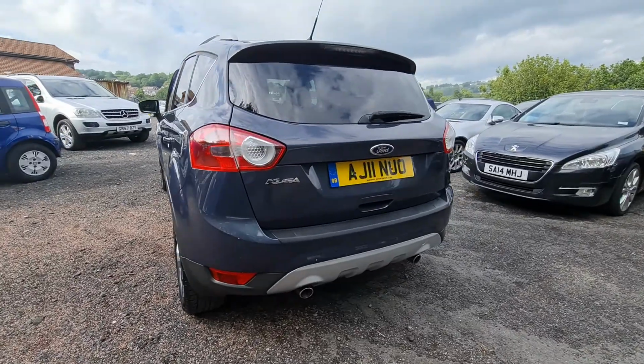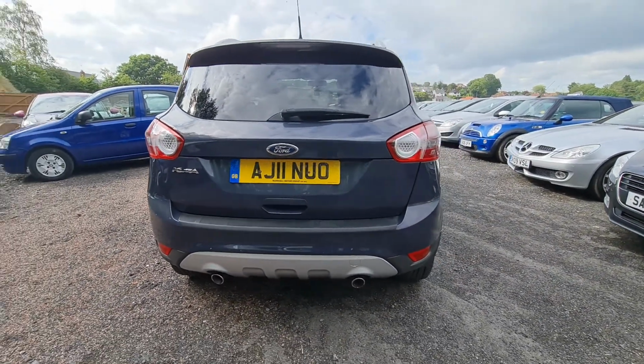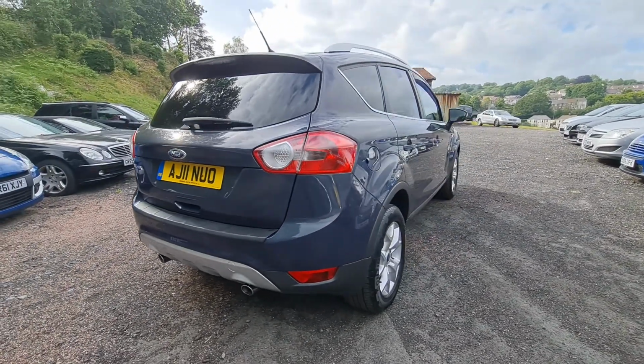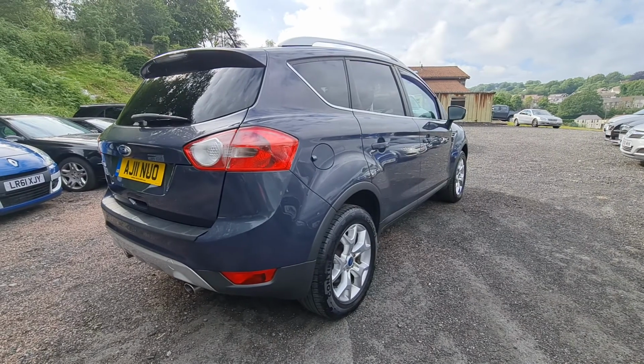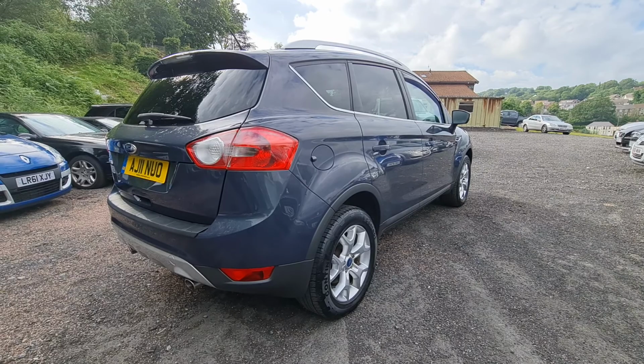They've got a lovely spec, these. They tend to be the most popular family vehicle that Ford does now, because the Mondeo has been axed from the most recent range, and these SUV style vehicles have really taken over as the main family vehicles in the range.